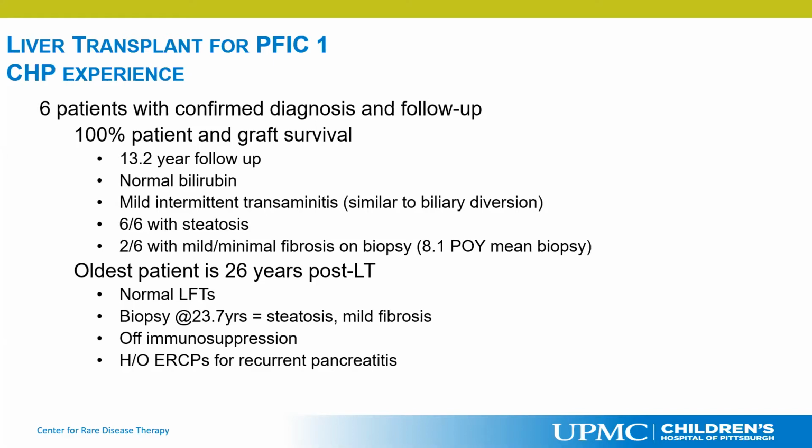They do, similar to biliary diversion, and we don't know all about these diseases, but oftentimes these patients have intermittent transaminitis, numbers that, normal of less than 50, their numbers go to 100 or 150, and then they come down. And I don't know if it's a similar pathophysiology to what happens after a biliary diversion. It'd be hard to imagine with a new liver, but a lot of patients get biopsied for those changes. And so many of our patients who have had PFIC1 transplants have been biopsied for that. We have well-documented steatosis. The patients all have some degree of steatosis.